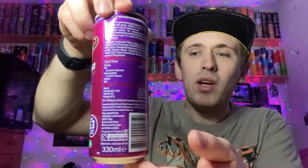So I'll give you guys a 360 of the can. We have a fairly simple can design here. We have the front of the can repeated twice, and the ingredients and stuff on the back with a purple background and most of the writing being white. The can has got this nice shiny reflective purpley color going on, obviously to represent berries. It does look really nice and shiny. Definitely a nice reddish purpley color.